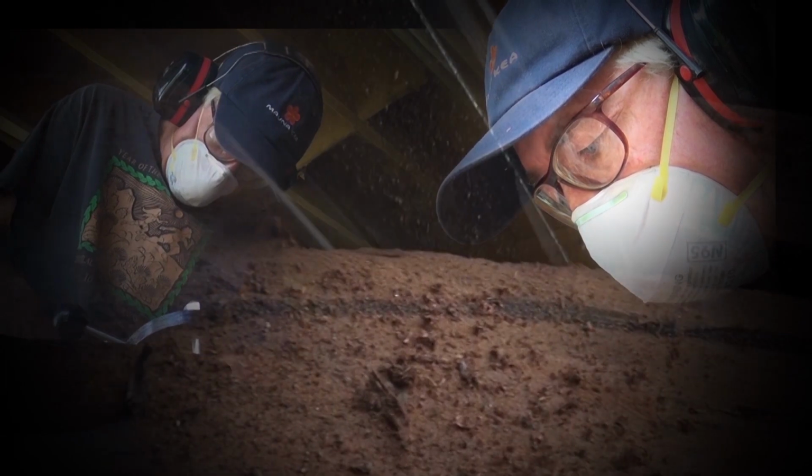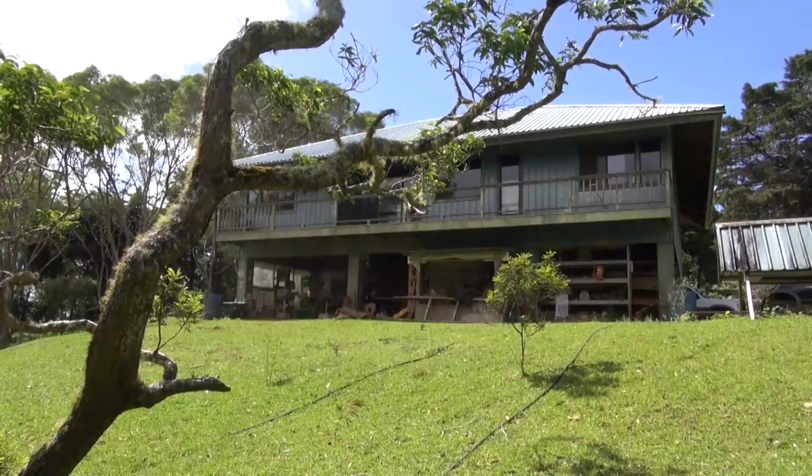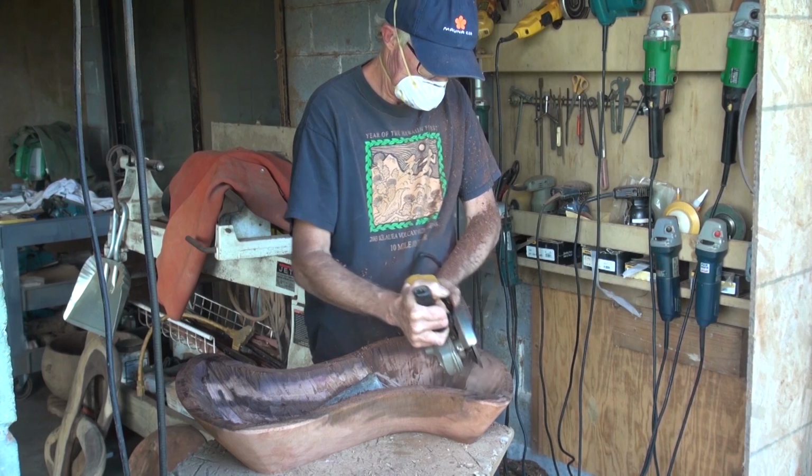I mean, I wasn't a woodworker when I came to the Big Island. And I really feel like a big part of that is the Big Island acting upon me. I never saw it coming. I was a carpenter, and I love being here. It's just very peaceful to be here, and I wouldn't want to live anywhere else.